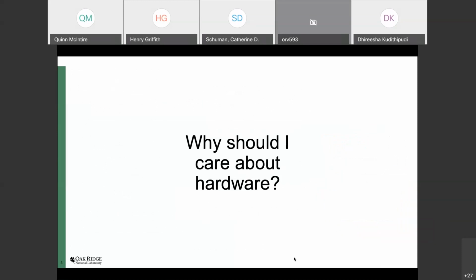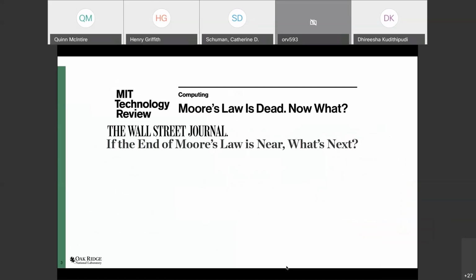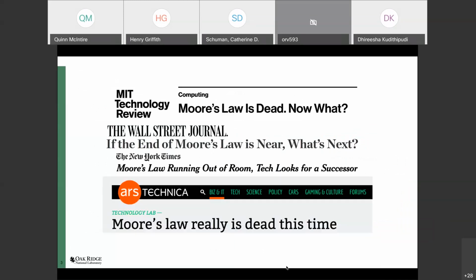Several years ago, a series of headlines started to emerge. "Moore's Law is dead, now what?" From the Wall Street Journal, "If the end of Moore's Law is near, what's next?" From the New York Times, "Moore's Law running out of room, tech looks for a successor." And then this is my favorite one: "Moore's Law really is dead this time."